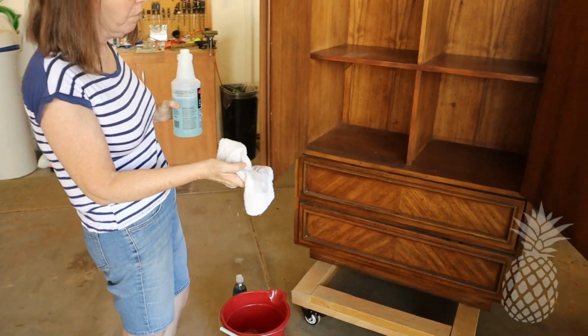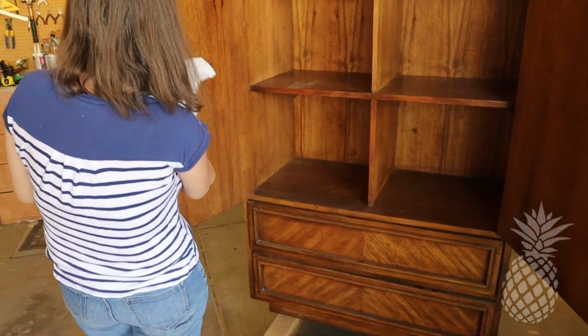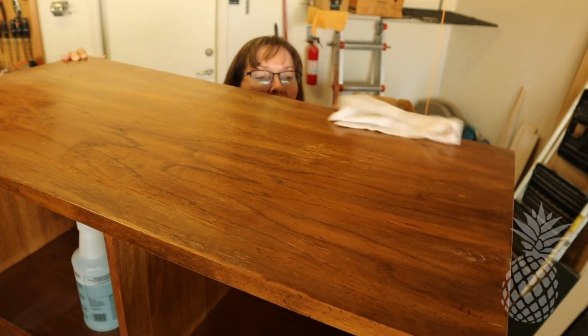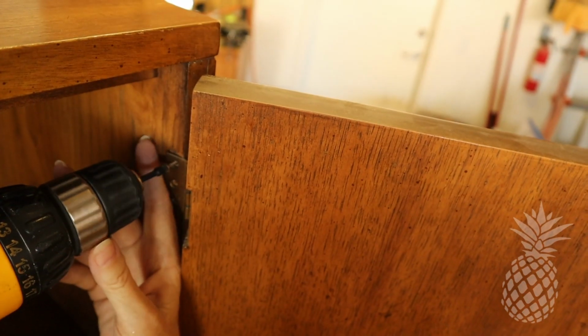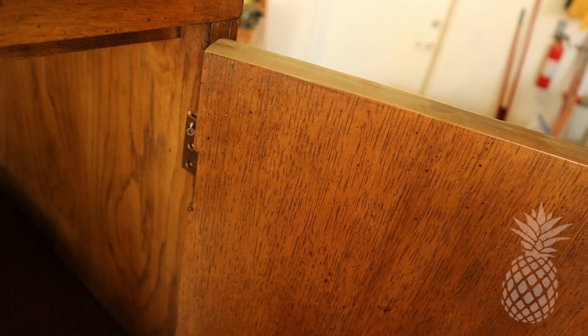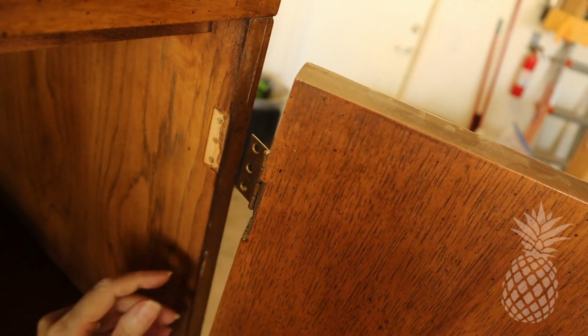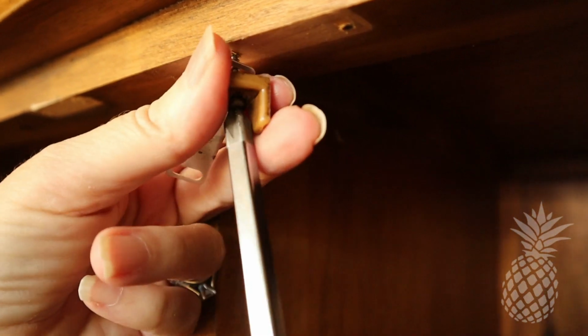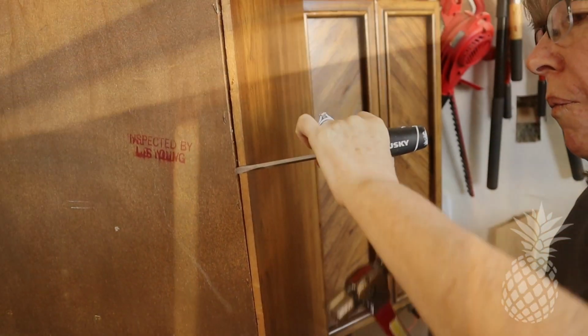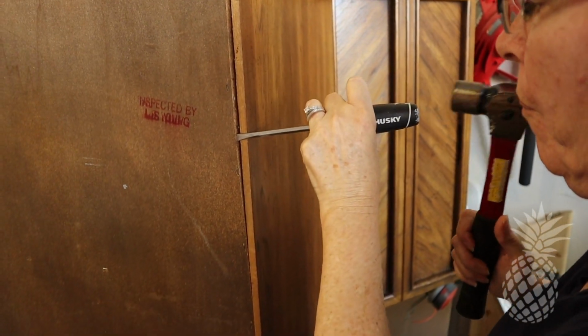Whenever you first start a piece, always give it a good clean with TSP or something of the sorts, because getting rid of the grime, the grease, the grit is going to help you down the road. If you skip this step, you're going to run into problems when you start sanding. For this extreme makeover, Pops and I went anti-IKEA. Some disassembly required.